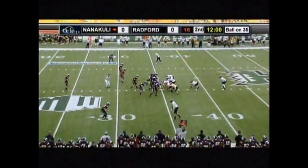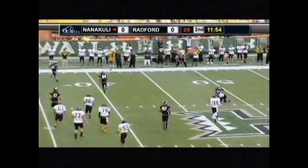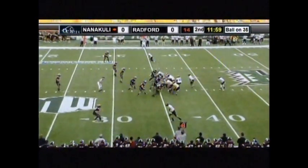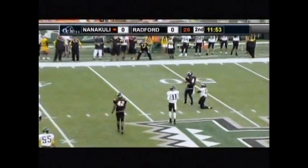Play number 21. This was not ruled intentional grounding, and it's a correct call because even though he's under duress and the ball doesn't get near a receiver, the defender hits him from the back or hits his arm and alters the throw. Therefore, correct, no call on grounding.